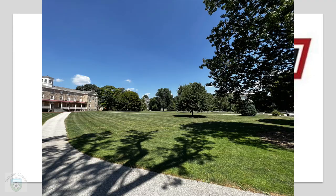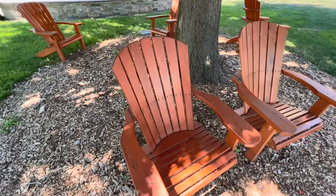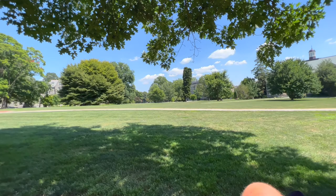Look at what I've found. Rocking chair. 5 Adirondack chairs. Wood. Looks like freshly stained. With this view, how about it, huh? Not too shabby. They will never know a couple are missing. Or maybe they'll notice the rocking chair, but.